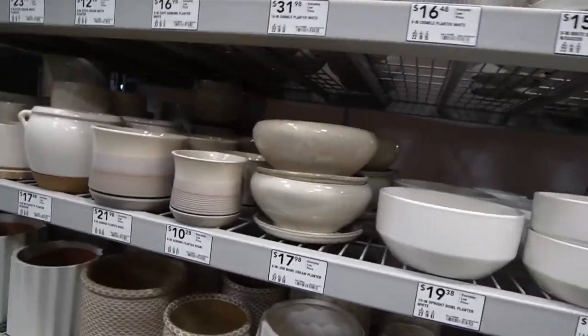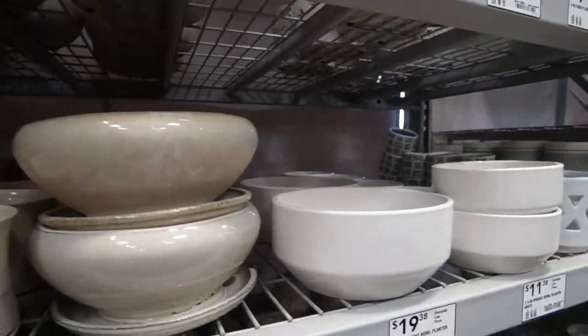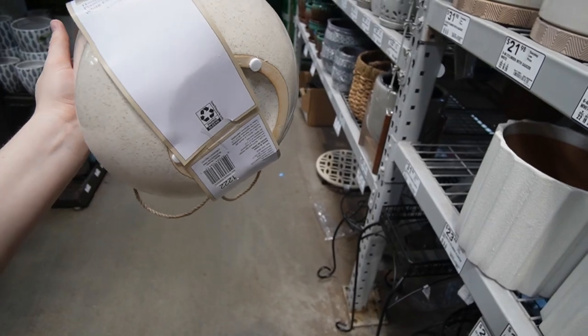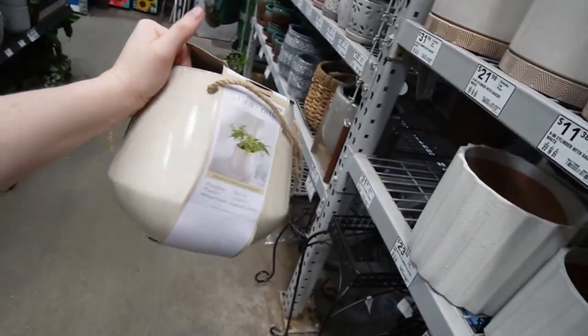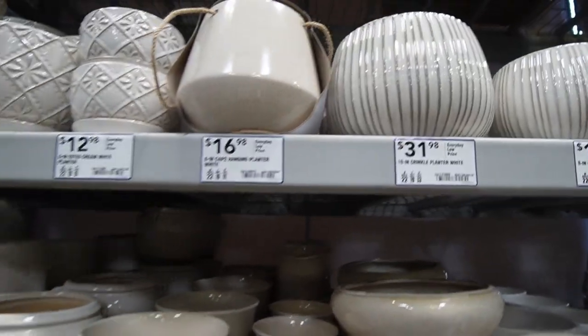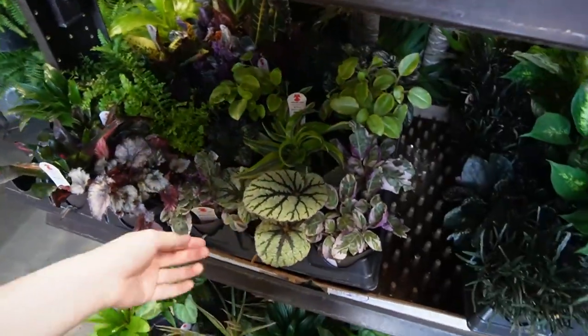I also love their pot selection here. You guys always ask me where I get my hanging pots from, and the ones that aren't from the plants I've purchased from Urban Jungle are from here, like this, the Allen Roth pot, which are a little bit expensive, but they're honestly really worth it. Mine have never broken.